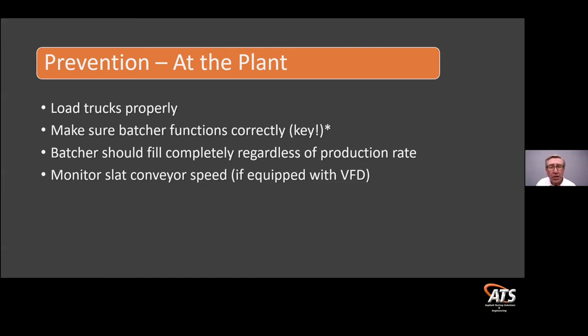We also want to look at our slat speed. A lot of the plants built in the last 10 years have variable frequency drives on their slat conveyor. What a variable frequency drive does, for those of you that aren't familiar with it, is turn a constant speed motor into a variable speed motor. And it does this by varying the frequency of the current to the motor.